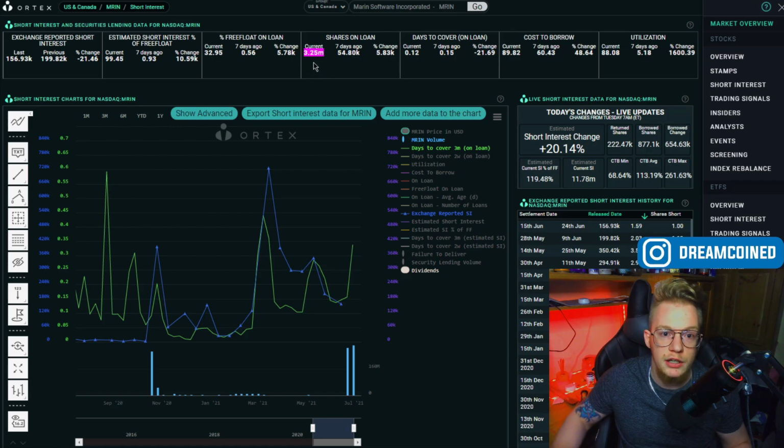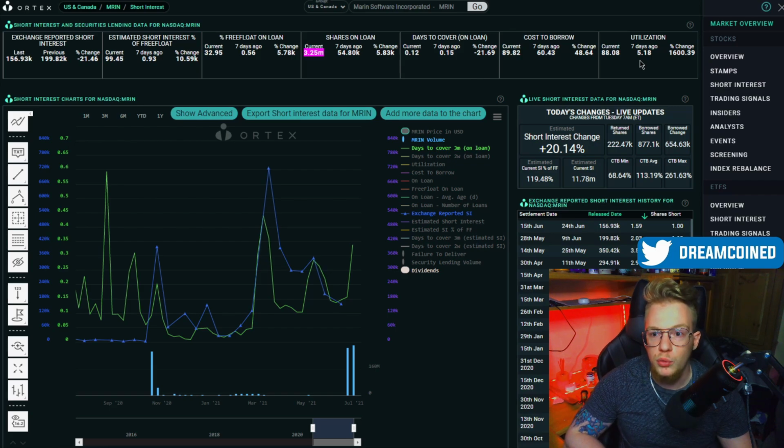As you can see up here, I highlighted the current shares on loan is about 3.25 million, and a week ago they only had 54,000. So this is a huge change in the amount of shares that are currently on loan. The utilization percentage is at 88%, which means there's not much left for borrowing to occur on the stock, whether it be for shorting or whatever other reason. And then if we look down here at the return shares and borrowed shares for today, there was a 20% increase in the amount of shares that were borrowed. And this is in comparison to about 200,000 shares being returned from loan and almost 900,000 more being borrowed today.